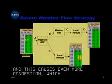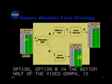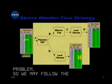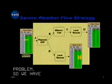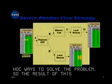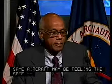Option B, in the bottom half of the view graph, is to take a local reroute. That doesn't seem to solve the problem. So we may follow the playbook and the GDP by miles in trail followed by a local reroute to completely solve this problem. So we have several sort of ad hoc ways to solve the problem. The result of this is the same aircraft may be feeling the same multiple effects, which might make it more delayed. Could I have the next view graph, please?